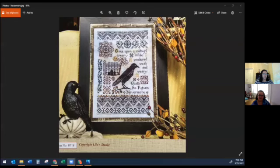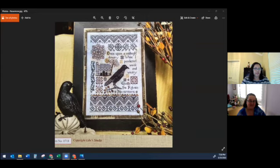Here you go. I am doing Nevermore for the uneven border here. It doesn't start and stop at the same part of the motif. And you can see how it dips in and out. And even this part up here looks a little bit inset from the bottom. So it's uneven to me. As long as you explain it, I'll accept it.